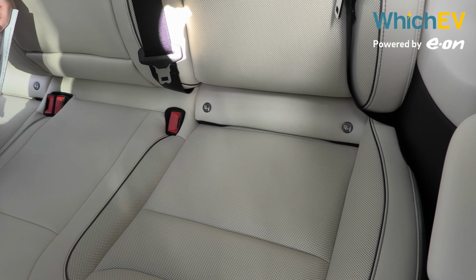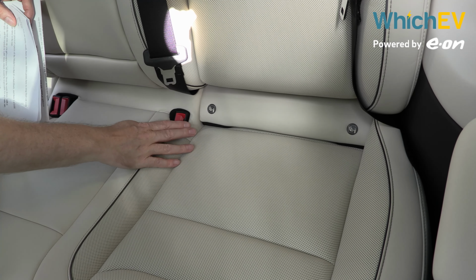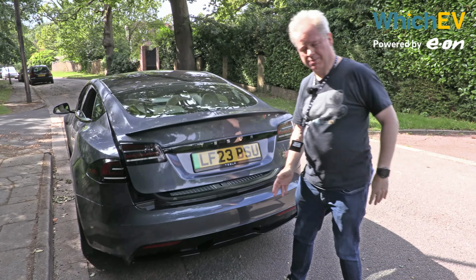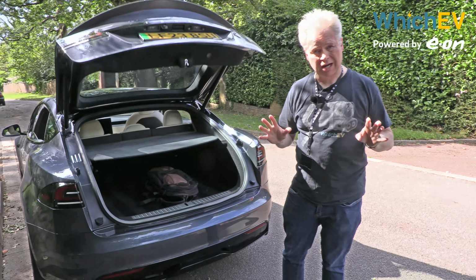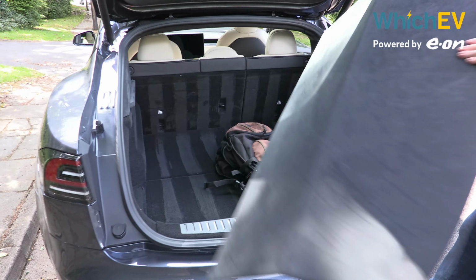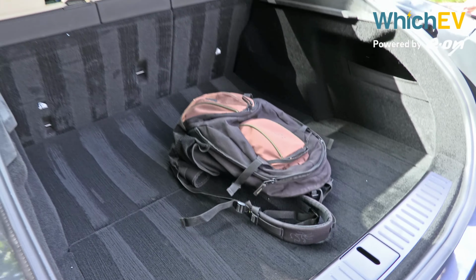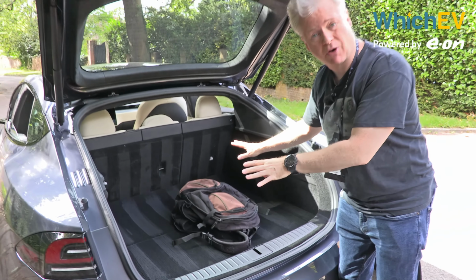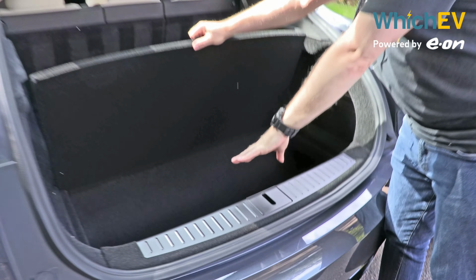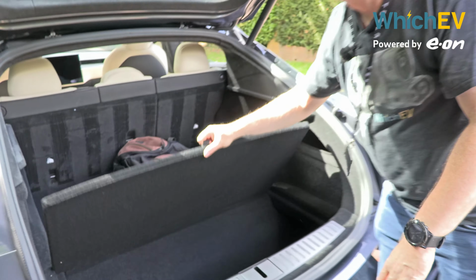But if your kids are really small and before reading age, there are some ISOFIX points here to strap their car seats down with. So one of the things that we've always liked about the Model S is you get a lot of rear luggage space, and it's also a hatchback. You just need to get rid of this panel here, and you can see my small backpack is totally dwarfed because this is 645 litres of space. There is a little bit more under here as well. So you could maybe put, if you have a very small child that you don't really like very much, you could put them in there.